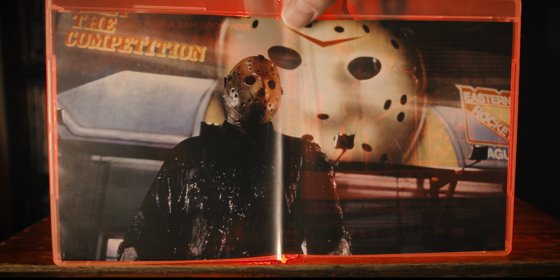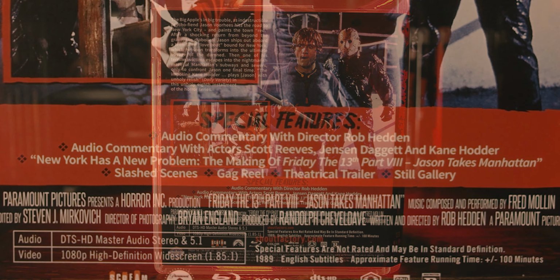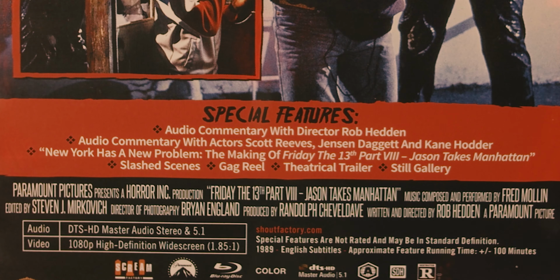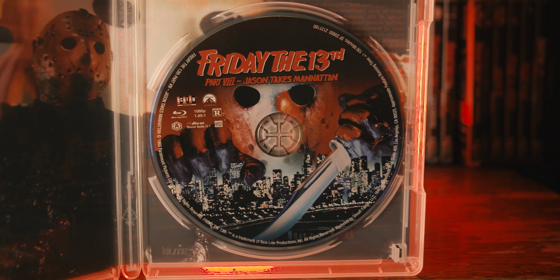Now, you'll probably remember this film mostly for the scene with Jason Voorhees in New York Times Square. Other than that, the budget fell through, and you'll get into detail in the commentary track on exactly what happened with this and why it mostly takes place on a boat. But for nostalgia purposes, it's cool to see this in the collection, and obviously, I love it still.